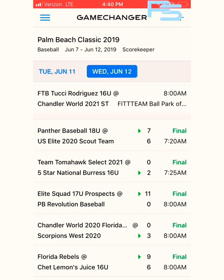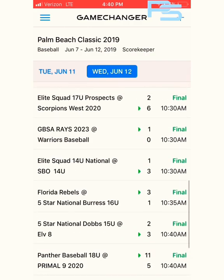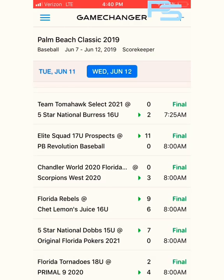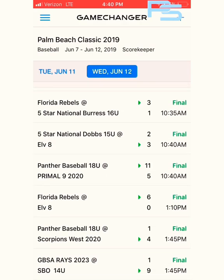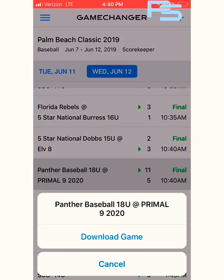All right, guys, once you're all signed in, this page right here is the list of games for this tournament. As you can see, we're looking at Palm Beach Classic 2019. So just for an example, for people that are following along, we're going to do a sample game. We're going to go ahead and click Panther Baseball 18U versus Primal 9 2020 right here. So we're going to click that.